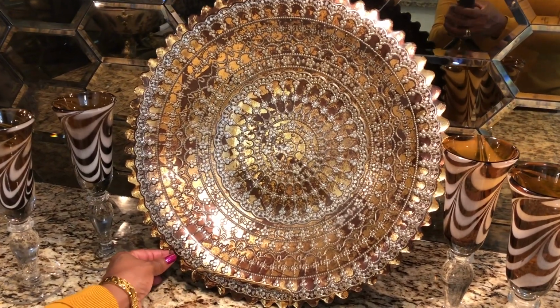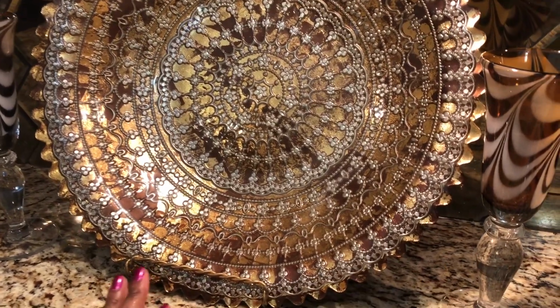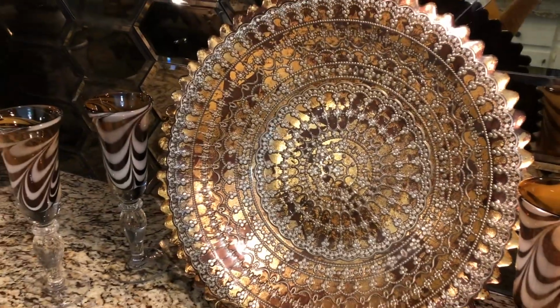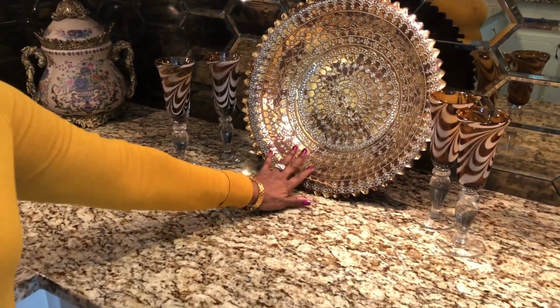And as you know, Home Goods has many different pieces, different colors, things from India, things from just different parts of the country. That's what I love about Home Goods. But this piece actually was made in India.